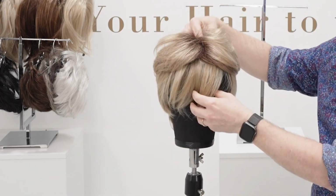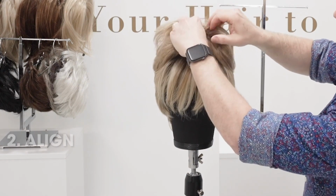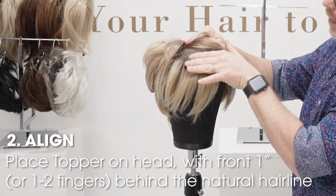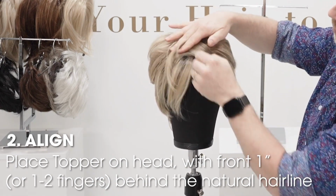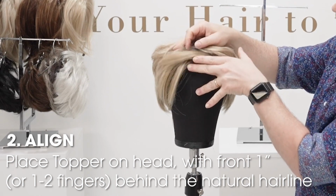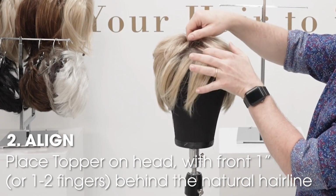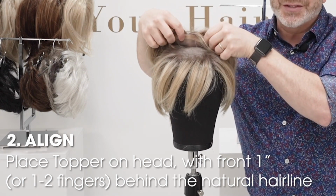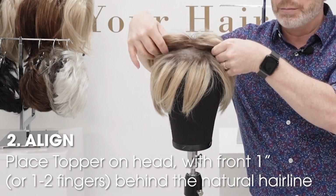And I'm going to bring it around this way, make sure you can see it okay. And with this one, we have a general rule that's about 1 to 2 fingers back from their natural hairline. So you can see where her natural hairline is right here. And so about 1 to 2 fingers back is where that's going to lay. So it's going to lay about right there. And of course, no one's head shape is the same. Everyone's head shape is different. So that's just a general guide of where to begin.